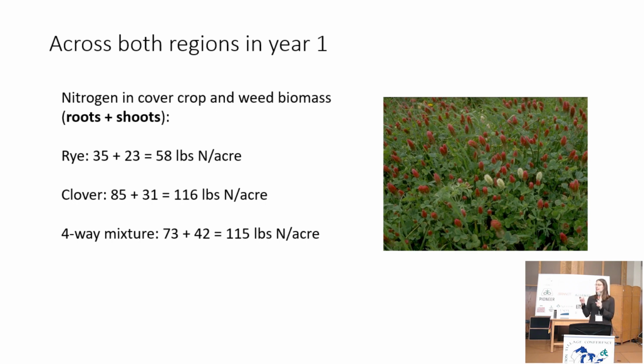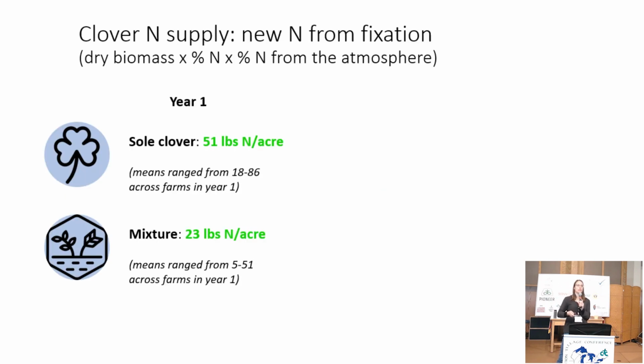But again, the clover is unique. So for most of these species, that represents taking up nitrogen that's already in the soil and recycling it. But for clover, some of the nitrogen is from the soil, and some of it is from the atmosphere, which is a different function. That's essentially a fertilizer input. And so again, we quantified that for these sites.